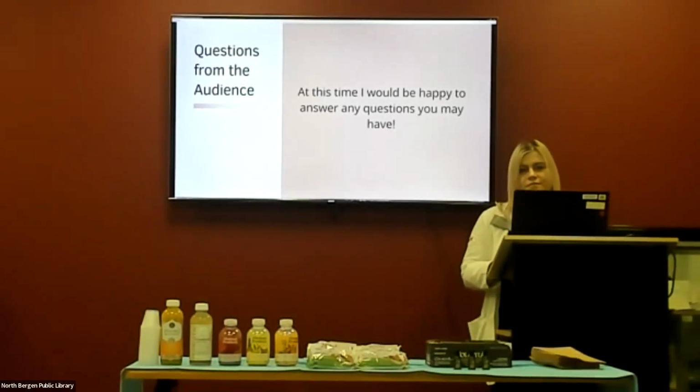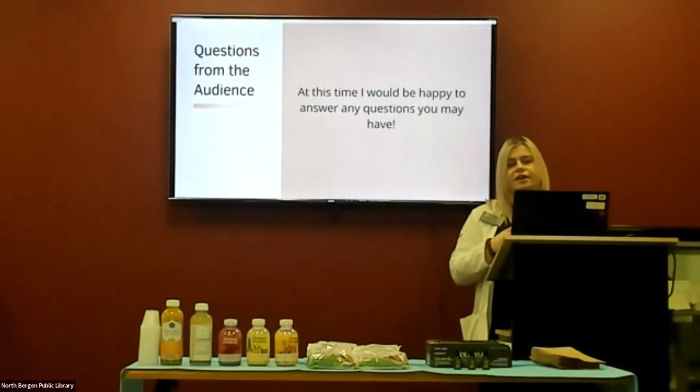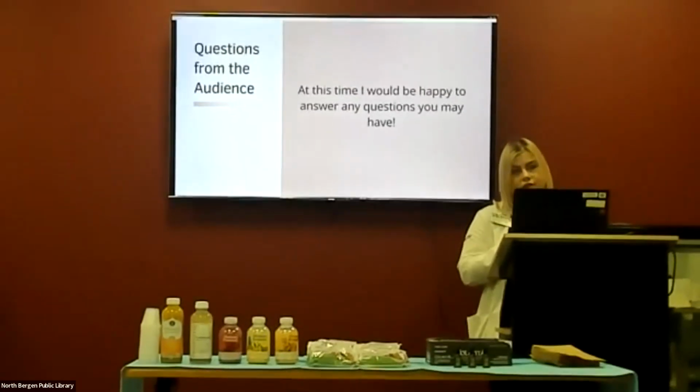Kombucha can be high in added sugar. What brands do you recommend? How many grams would be the upper limit for a serving? So as with any type of alternative beverages, when it comes to kombucha and how much sugar we're looking for, typically I recommend less than 15 grams, considering how much we're drinking throughout the day.